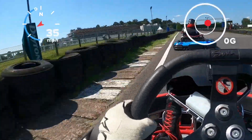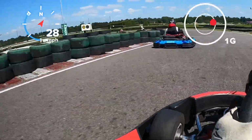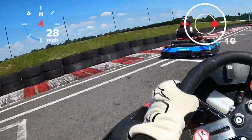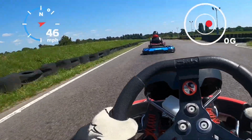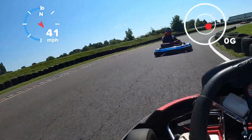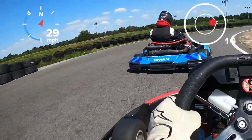Just a case now of trying to put him under as much pressure as possible. It's a little bit frustrating, actually, to start on pole and to be down to fourth place. I'm not too worried about anyone behind at this stage, because I think they've been having their own battle, and that's allowed us four up front to get away. You can see the two lightweights up front have begun to gap us a little bit now. They will be a little bit faster down the straight, but I don't think there's a huge difference in weight.